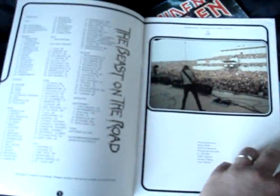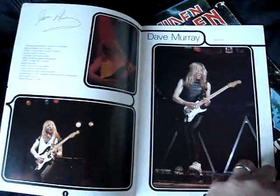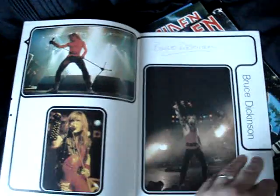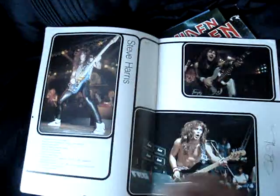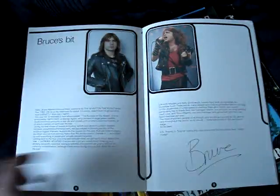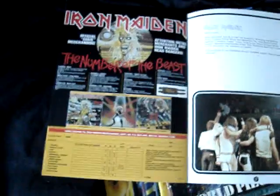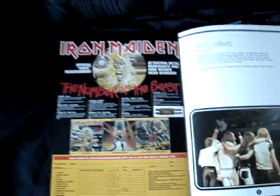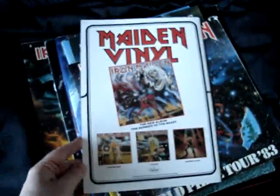The American copy, see if you can find the differences. Obviously there's more dates listed in this one. Yeah, some of these photos are different, aren't they? The layout's changed a bit. So, new photo of Steve, new band shot in the middle. That's the same. If you look right at the back, the merchandise is different, and obviously it's got a US postal address on there as well. There you go, Maiden vinyl.